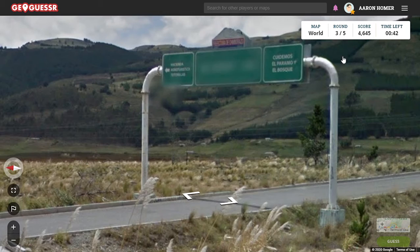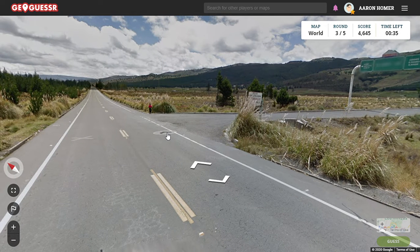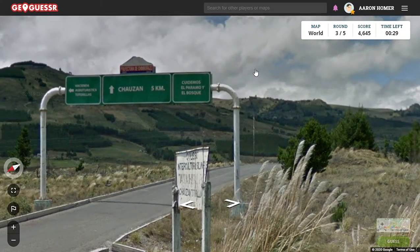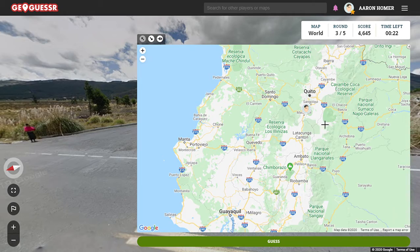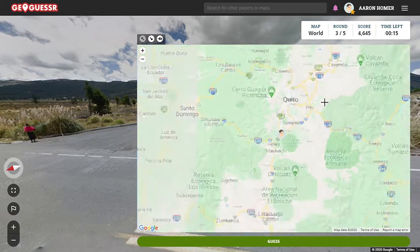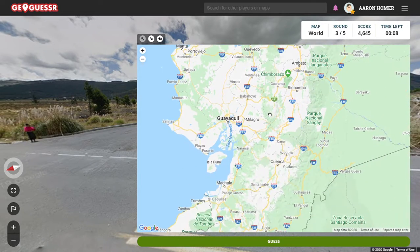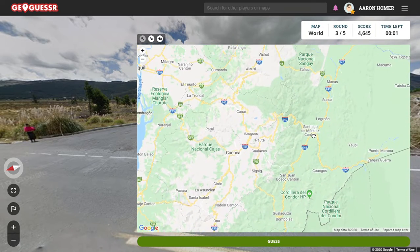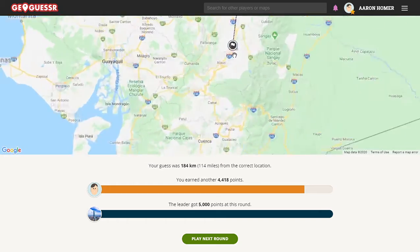Something about something and the forest. Bosque is forest, so I think that's just a warning sign. Chaozan is 5 kilometers. Well, in 25 seconds can we find Chaozan? 114 miles. Well, not too awfully bad.